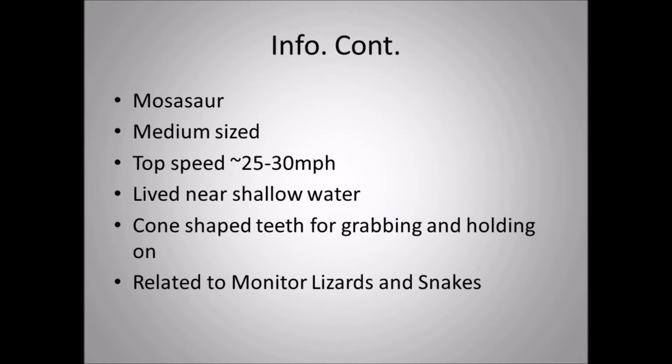So, more info about Plioplatecarpus. Plioplatecarpus is part of the mosasaur family, and it is a medium-sized mosasaur, so not very large. Top speed is probably between 25 to 30 miles per hour, so it's pretty fast. It lived near shallow water. It is not going to be in deep water, because if you're medium-sized, you're not going to handle the pressures of deeper water, like, I want to say, 100 to 500 feet.